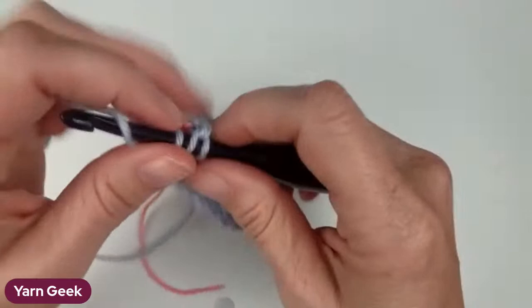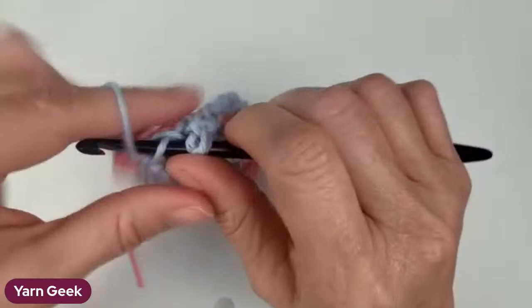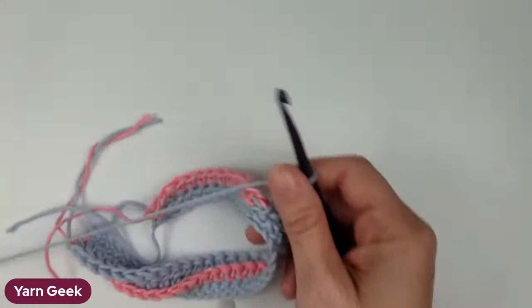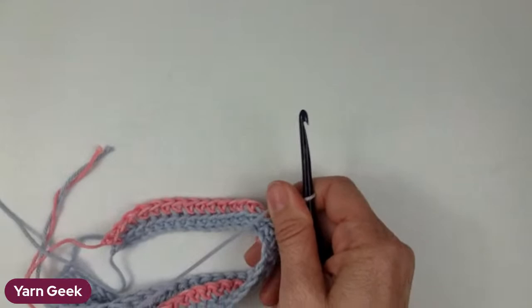Oh yeah, Karen, that's good. Count the back ones too, you guys, to make sure. You can never go wrong counting too much to make sure you have the right ones or the right amount.